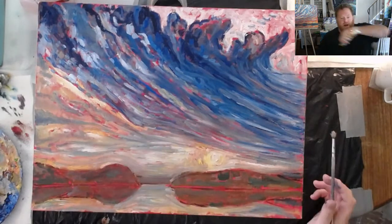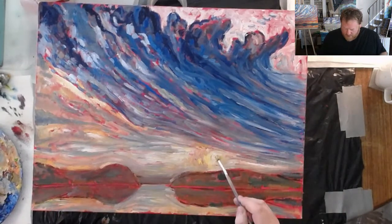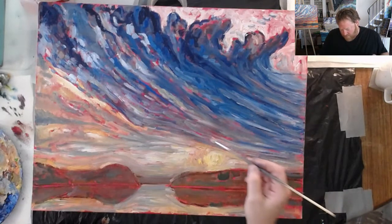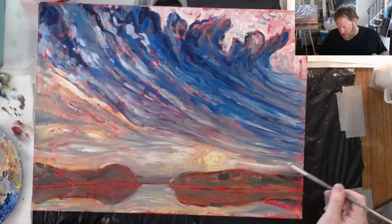That's kind of weird. Okay, I don't think necessarily I like this. Sun. I almost never do suns, because I always think they might be too hokey pokey, you know, smoky.